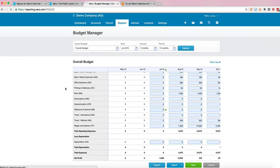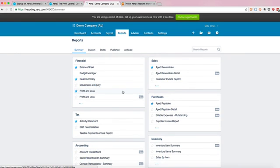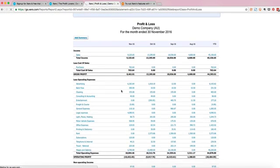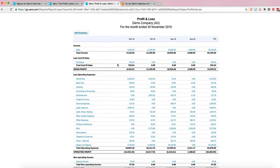Let's have a look at some of the other reports. My favorite report is the profit and loss report. This will tell you once again, whether or not you're making money or not. So if we look at this profit and loss report, it's showing us November, October, and September, and sorry, I'm going backwards there, August, September, October, and November.